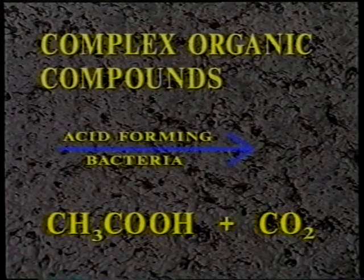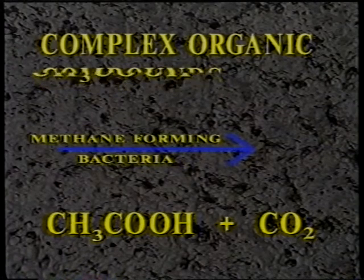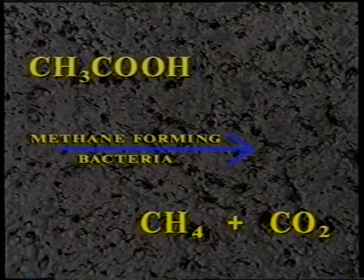Here, methane gas is produced naturally from the waste when microbiological organisms break down the organic matter in 2 stages. First, there's a simple fermentation process, with acid-forming bacteria converting the complex organic compounds into acetic acid and carbon dioxide. Then, the methane-forming bacteria convert the acid into methane and carbon dioxide.